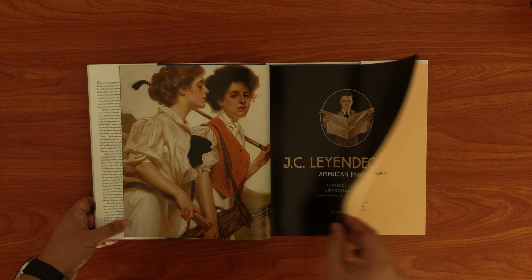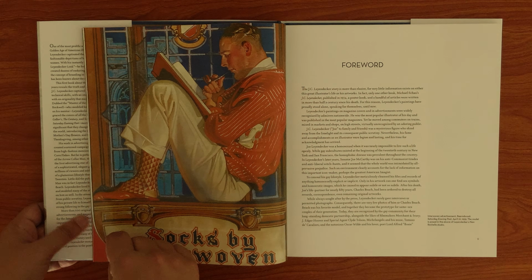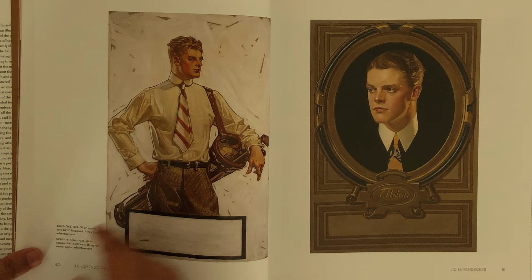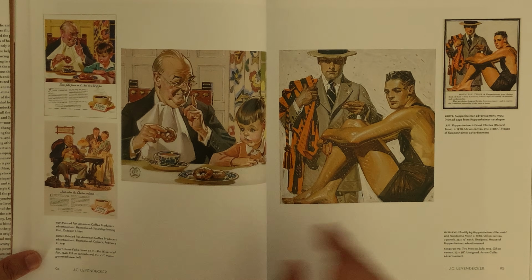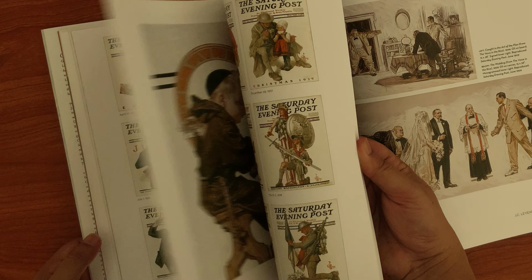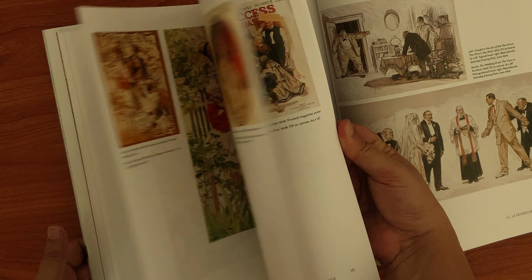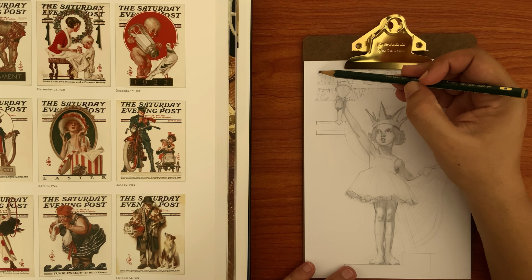JC is widely recognized as one of the most accomplished illustrators of the 20th century, and once you flip through a few pages, it's easy to see why. Aside from a few of his personal artworks, most of the book features his iconic commercial illustrations that were commissioned for magazines like the Saturday Evening Post, Collier's, and the Woman's Magazine.